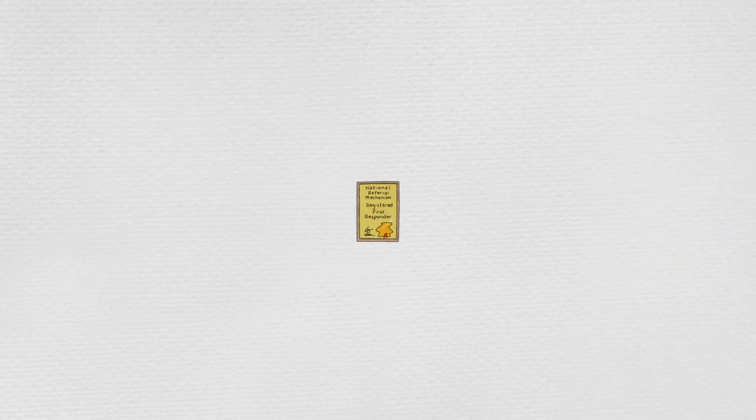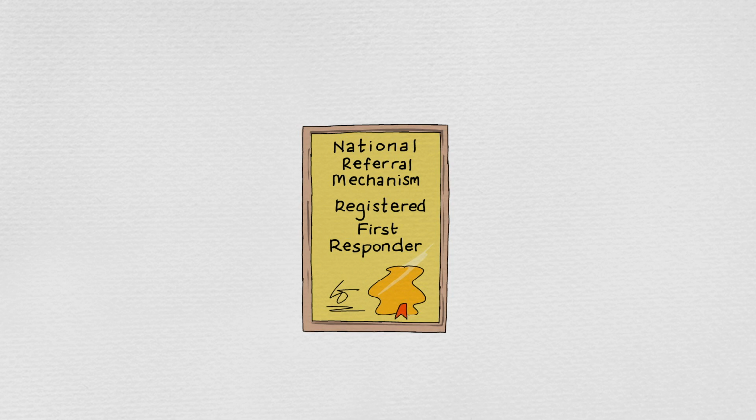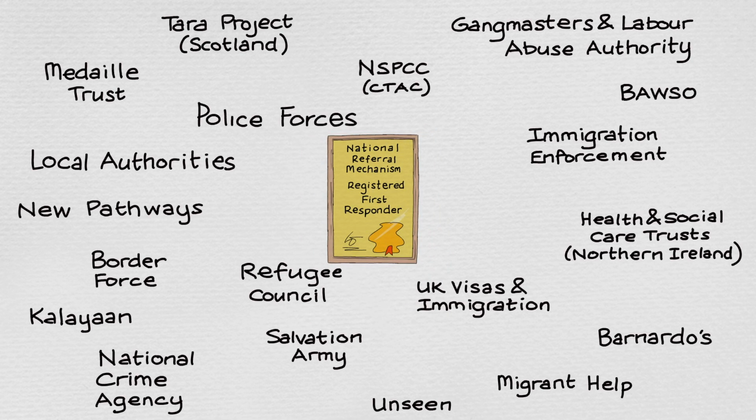The NRM can only be completed by a registered first responder. This includes the police and local authorities.